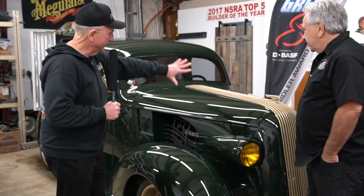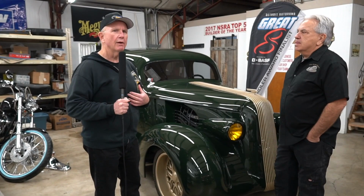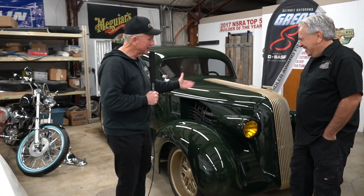And then you look, no chrome. The one thing that we are noted for here in Tennessee is that if you are wearing camo, it's kind of like formal wear. We love our camo in Tennessee. So this is a camo car. This is a camo moonshine car.